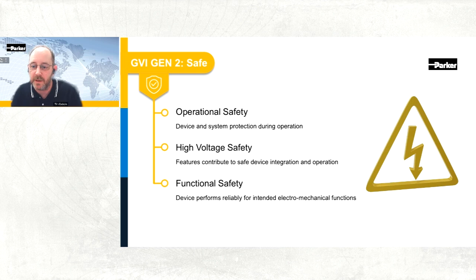We actually went for the 61800 CE mark for low voltage electrical safety, which traditionally is seen as an industrial CE safety standard, but it's also just as applicable to off-road machinery. It doesn't have to be in a factory. It can be roaming around your construction site. It's still a machine, and it still has to have the same safety standards.